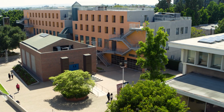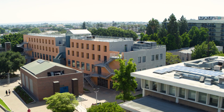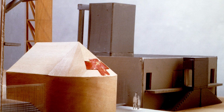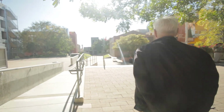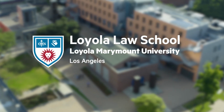The whole thing from the beginning was trying to create a sense of place that people studying the law would feel like they were doing it. So the idea was to try and engage and give some kind of a pride of place that the people could relate to and feel like, I'm in a law school, and the buildings represent that in some way.